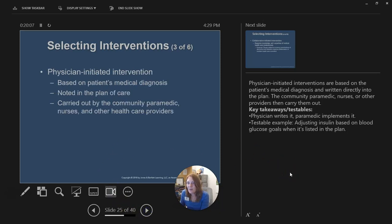Physician-initiated interventions are based on the patient's medical diagnosis and written directly into the plan. The community paramedic, nurses, or other providers then carry them out. The physician writes it, paramedic implements it.